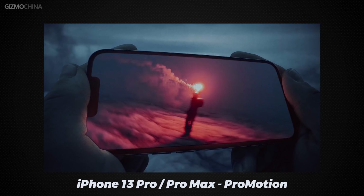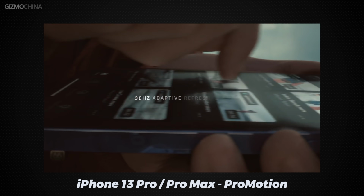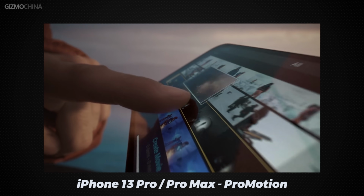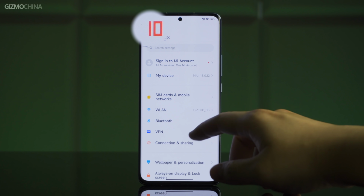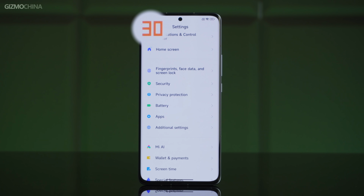Speaking of power saving, the Mi 12 Pro has another trick, the second generation LTPO technology. We all know that because of ProMotion technology, the 3000 mAh iPhone 13 Pro has achieved amazing battery life, and this second generation LTPO is similar to ProMotion, which allows the Xiaomi 12 Pro's screen refresh rate to switch adaptively between 1 to 120Hz.